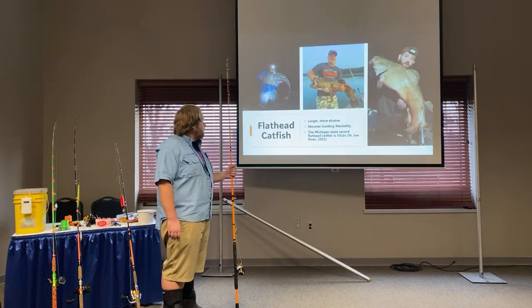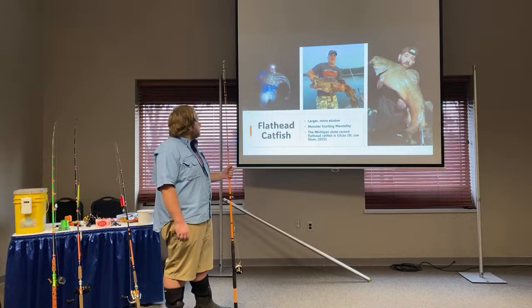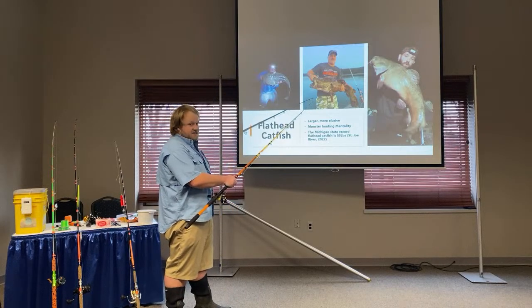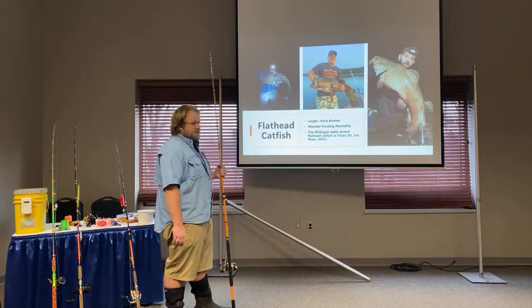Hopefully this year I'll break further into the 40-pound mark. It takes time on the water, and you got to be in the right location. This one was in northern Ohio on the Maumee River. This one was down in Tennessee on Watts Bar Lake, and this one was in southeast Michigan as well. You got to be in the right places for them.